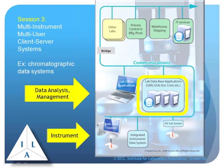In the last session, we talked about the use of multi-instrument, multi-user client-server systems for laboratory data. Again, this is another reason why you need to have IT people involved, because they're going to be the ones who are installing and maintaining these systems. And you've got to work together to make sure that these things are done and done successfully. For example, one of the things you may want to have is remote access to a chromatographic data system. Do IT policies allow outside access to internal systems? You may have to modify those policies to make that happen.